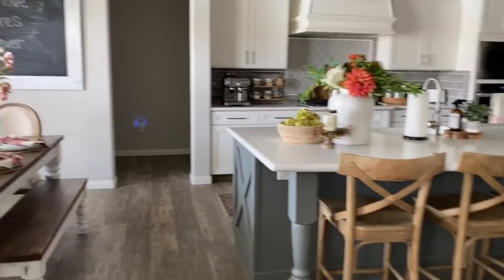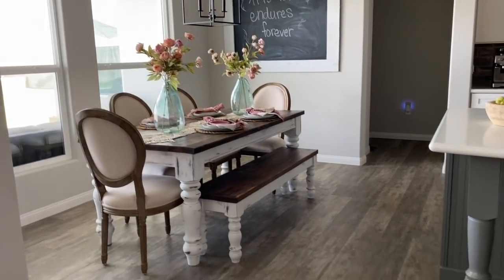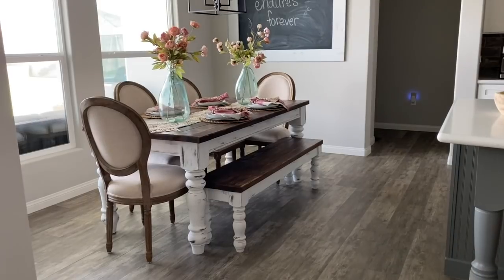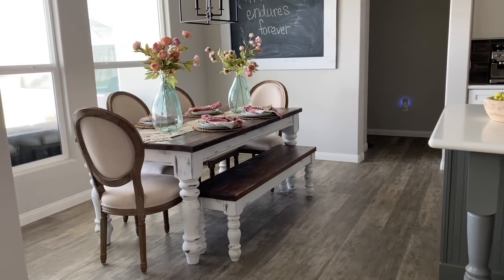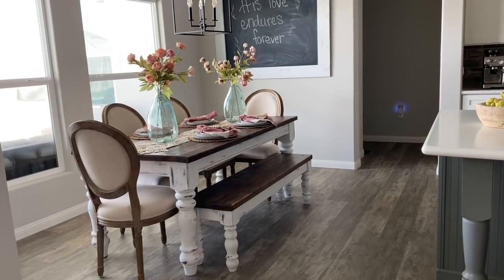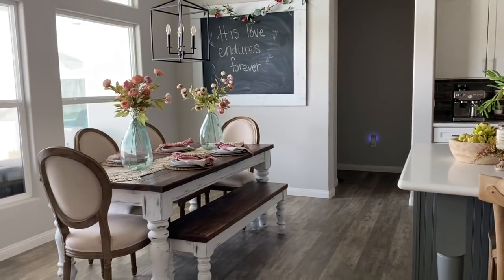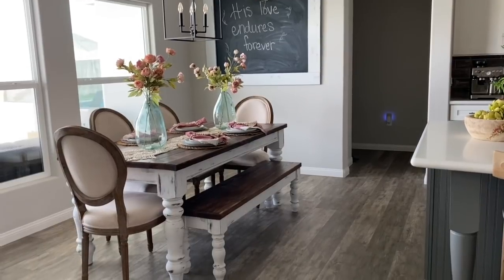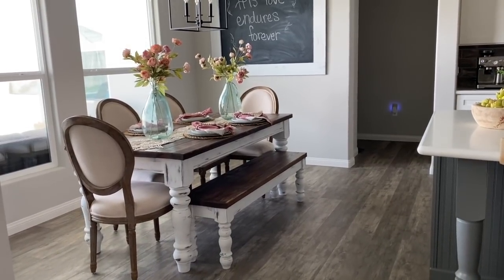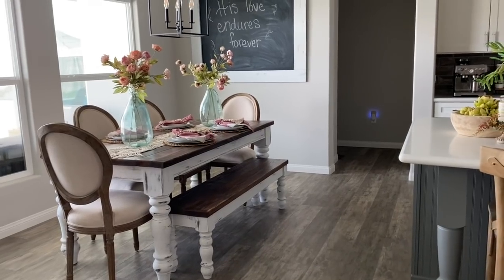Over here, this is our nook area. We actually built our table and the bench. We purchased the legs from Etsy, and then we followed the Ana White DIY plans and painted it, stained the top, and then painted and distressed it. I believe on my Instagram, I have a little, what are they called? Highlight. It's a highlight on my Instagram that shows when we made the table.